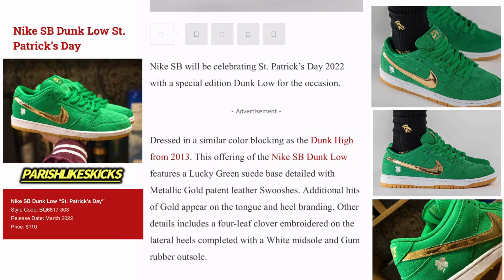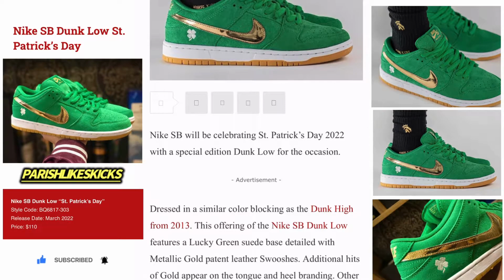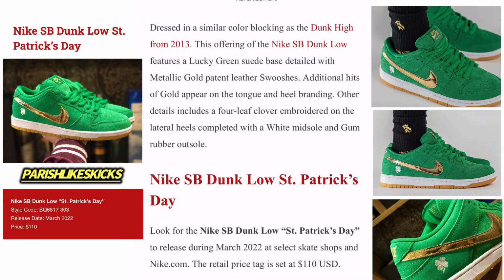Well, we got the Nike SB. We'll be celebrating St. Patrick's Day 2022 with a special edition Dunk Low for the occasion. Yeah, this is definitely a supreme looking Dunk Low right here. I'm not gonna lie, top five already.